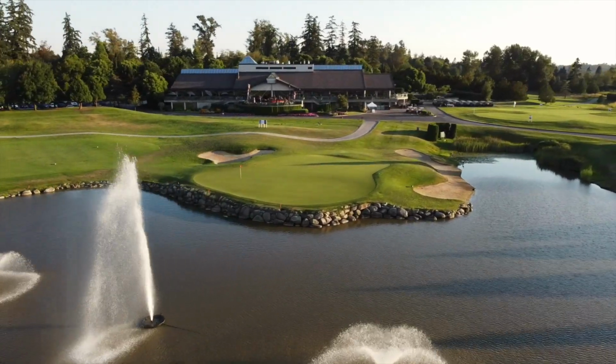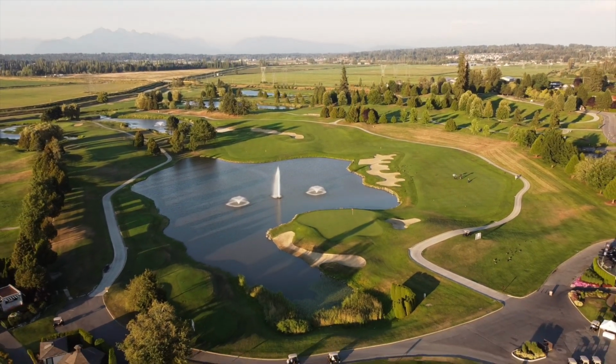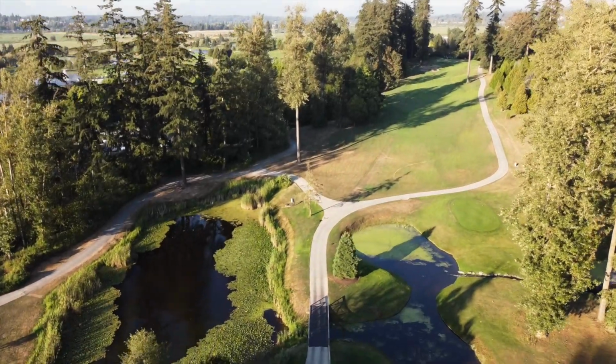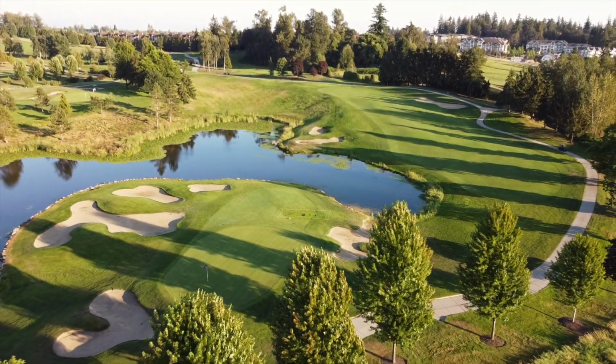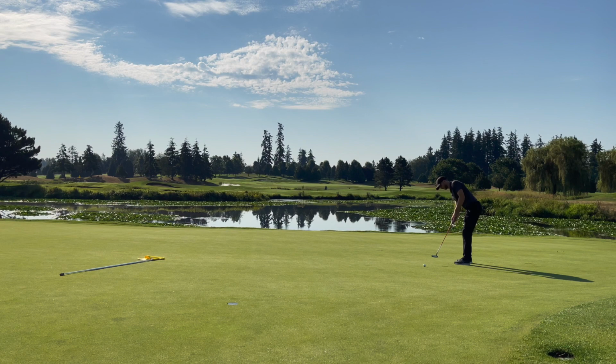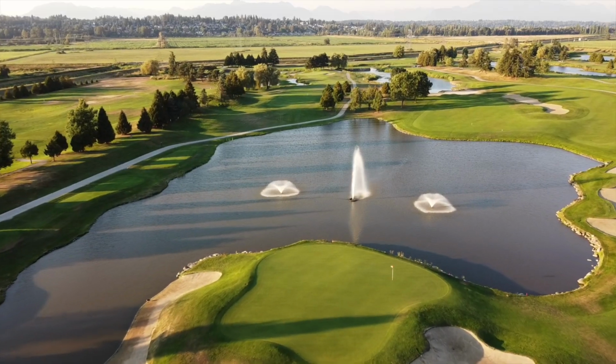Now you're probably wondering what on earth makes a tour experience weekend different from a normal round of golf at Northview. Well, let me tell you. Number one, the greens were over 12 on the stimp meter. We played early morning, so they started a bit slower, but by the time we hit the back nine, they were absolute lightning. Number two, expert level pin placements.